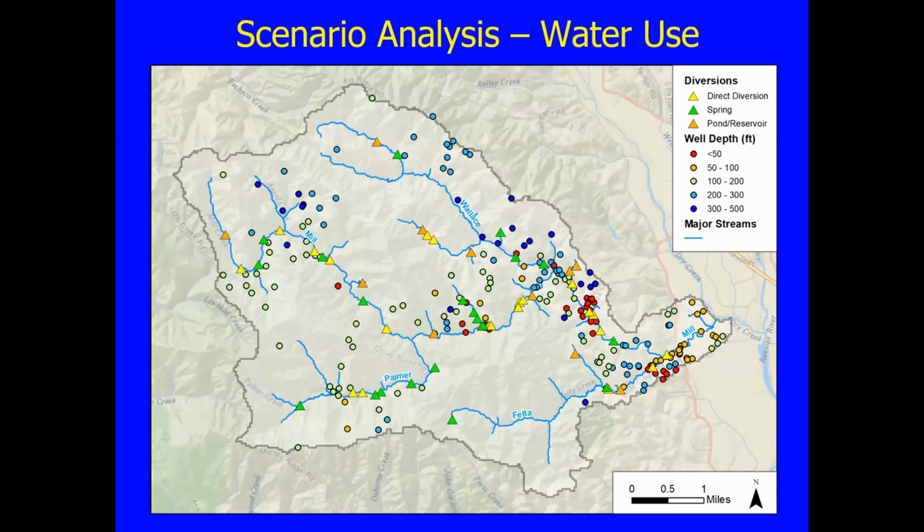In terms of the distribution, they're really focused along the roadways, which essentially follow the stream channels, more or less. We also see a pattern of increasing water use pressure and intensity as we move in the downstream direction. We've got a number of surface water diversions kind of scattered throughout the watershed. Felta may be an exception with relatively small diversion pressure on it.